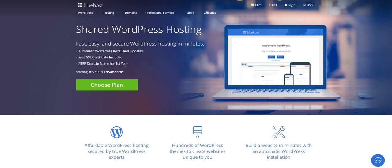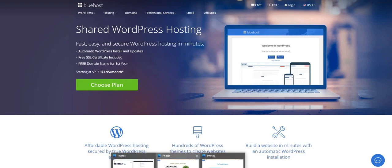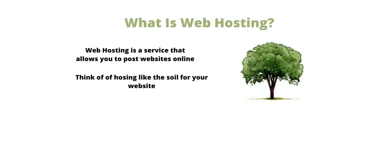What is web hosting? Now, I designed something for this. Web hosting essentially is a service that allows you to post your websites online. If you don't understand this analogy, think of web hosting as the soil for your website. Without proper soil, your website will definitely not grow.